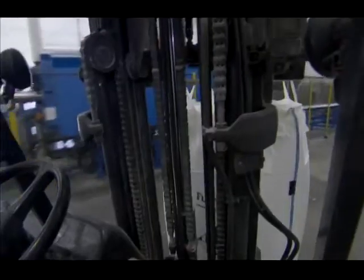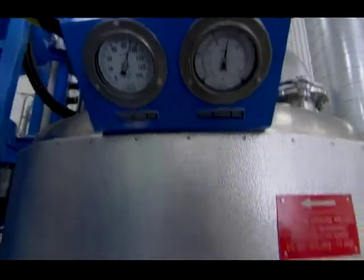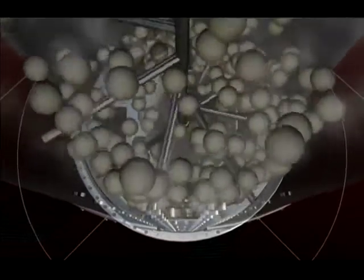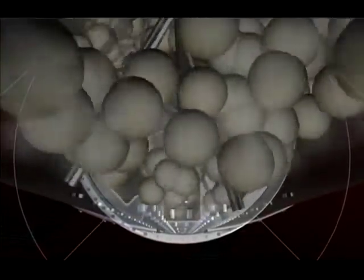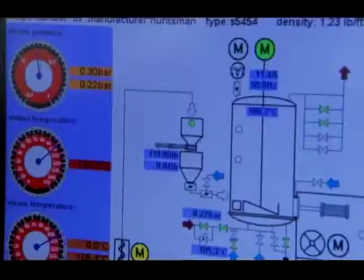The beads then begin a multi-step process, which starts at the pre-expander. It's here that the beads begin their amazing physical transformation, when the pentane inside them changes from a liquid to a gas. The polystyrene sits on the floor, and the steam comes up from the bottom of the floor, and that's what reacts with that pentane. The beads get conditioned, they get worked, that bead gets soft, and it starts to expand. With that pentane gas releasing, the beads expand. The beads ultimately grow to 40 times their original size.